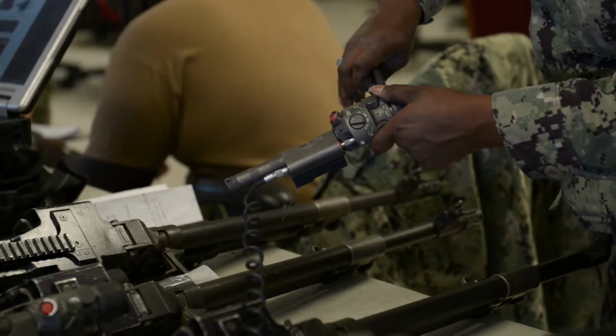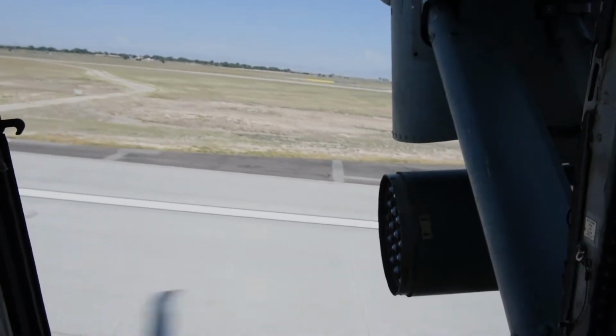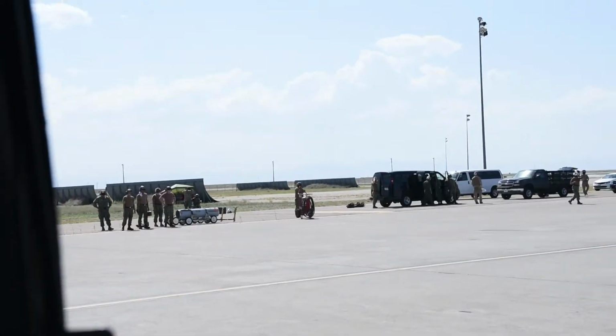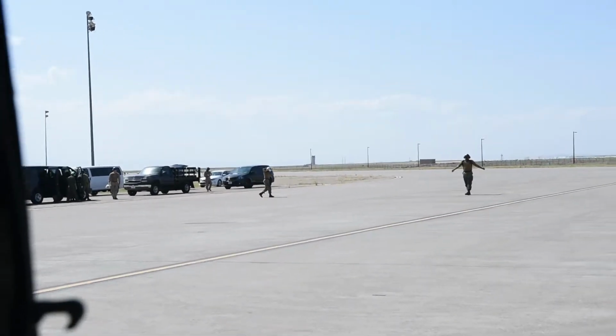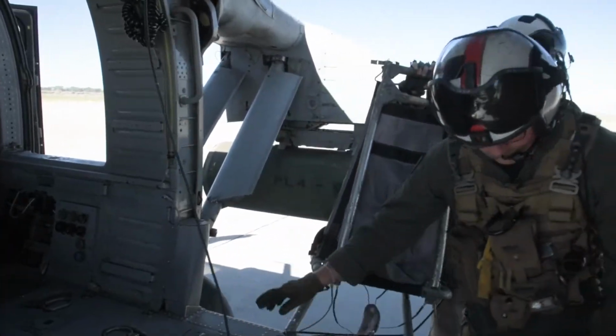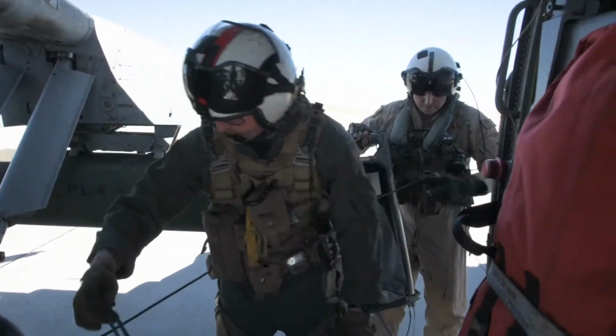For every ordnance evolution, we have to do safety checks on the weapon systems. Every time we're going to use the FLIR to laze, we have to do safety checks on our FLIR system. Then we launch. We can fly anywhere from 2 to 6 hour missions depending on the mission set, and then we come back and we debrief that entire event to develop a better process for the next time. For every flight hour, a lot of blood, sweat, and tears goes into these helicopters so that we can get them safely in the air and safely back.